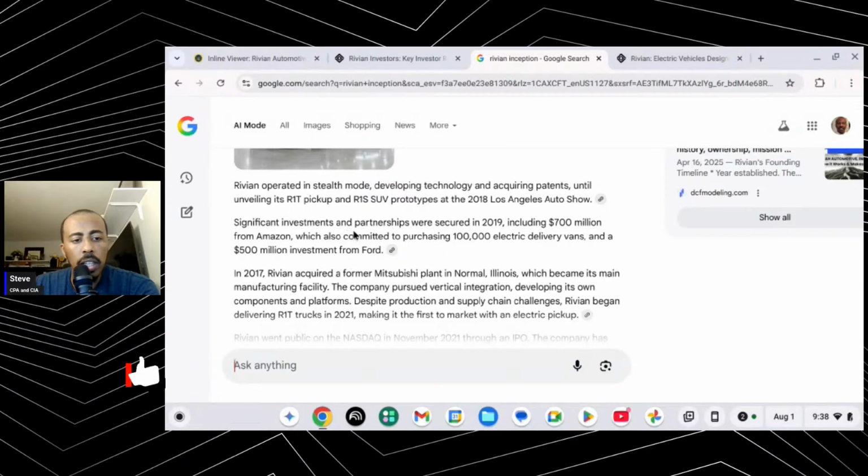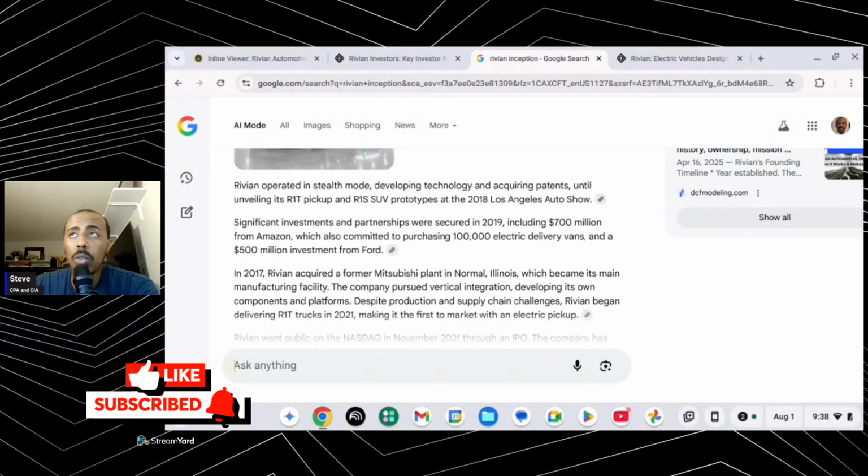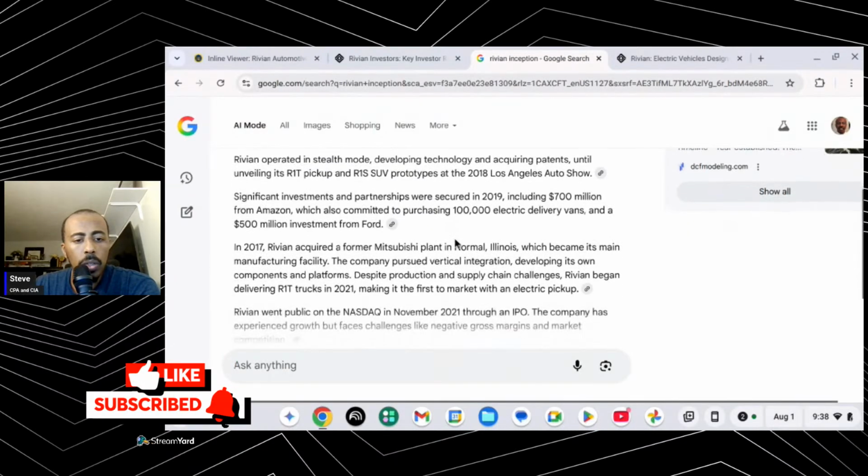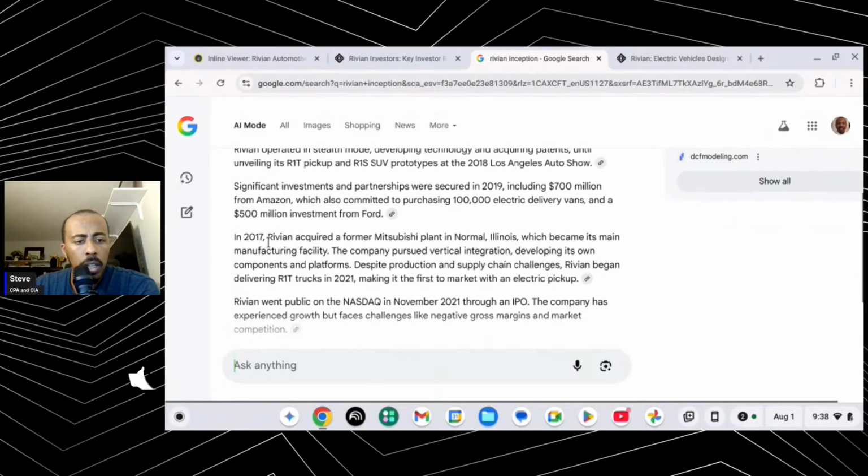So as you can see, Amazon invested in Rivian, Ford invested 500 million, and not only did Amazon invest in Rivian, they also committed to purchasing 100,000 electric delivery vans. I mean, that's a big commitment right off the bat. Not only are they their business partner, also a customer.